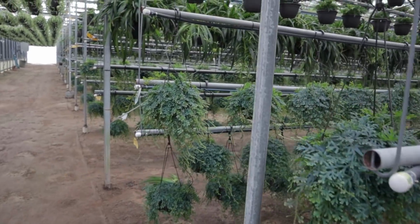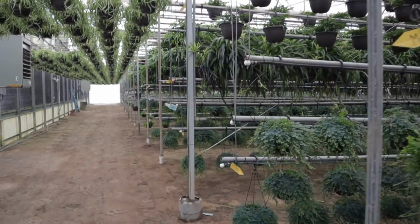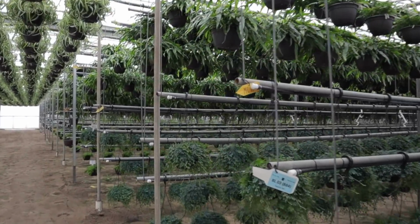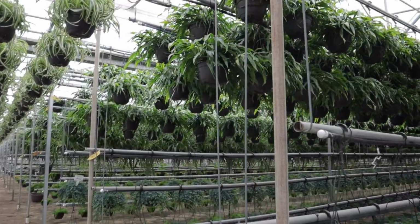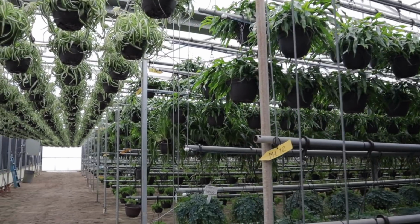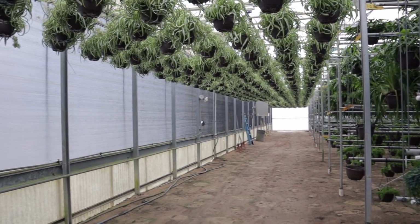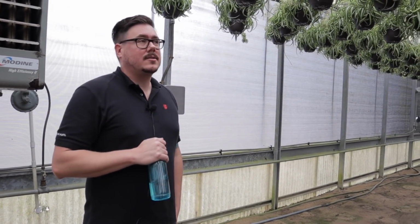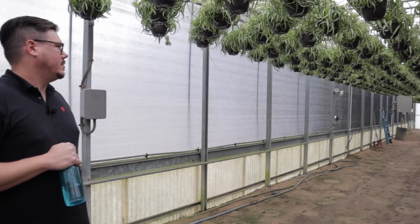Rabbitfoot fern, very slow growing. Kangaroo fern, again, another uncommon fern. Most common ferns you find in the box stores are your Nephrolepis, your Boston types. We do very little of those. We'll go over to location 9 and see we've got Staghorn Fern as well. So a lot of uncommon fern.